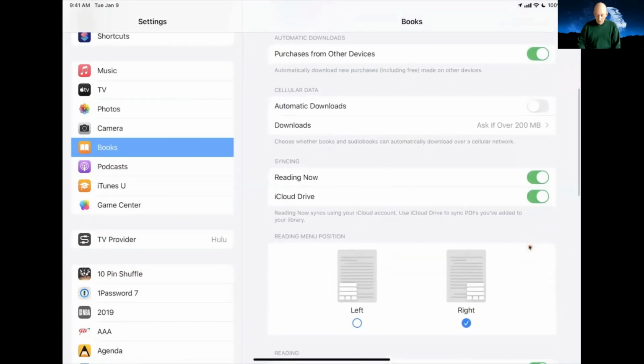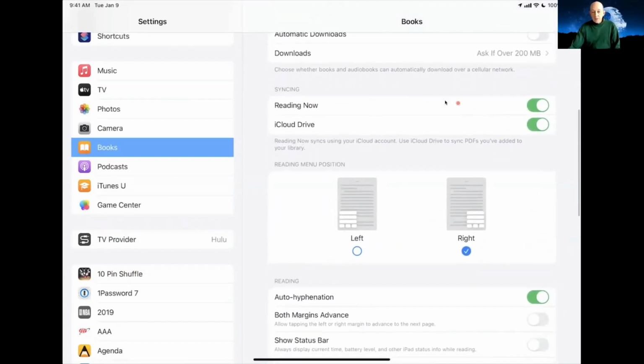A little bit further here, there's some settings for syncing. There's a feature of the Books app that will keep track of the books you're reading through. It's in what's called the Reading Now section. We'll see that in a few minutes. So if I turn this switch on for Reading Now, as I read books on either device, what I'm reading will stay in sync in the Reading Now section across devices through my iCloud account. In addition, turn on iCloud Drive here. This will allow you to sync PDFs that you add to your library on either device.